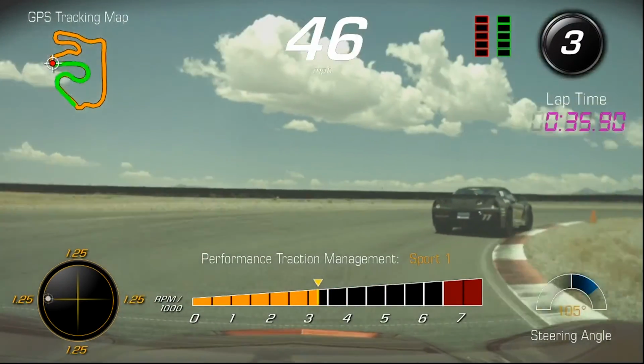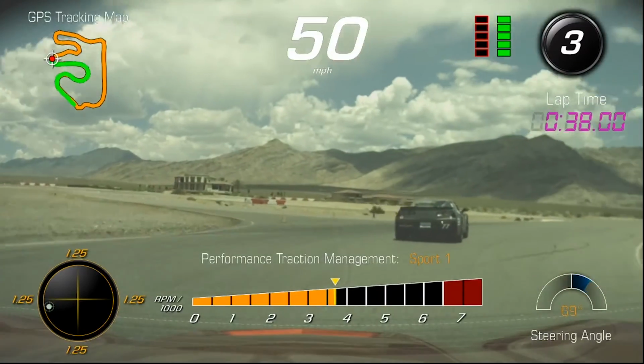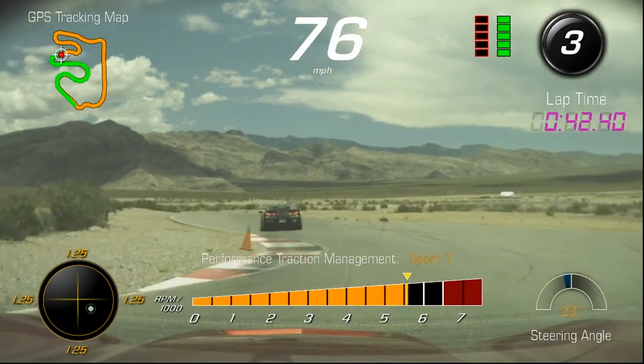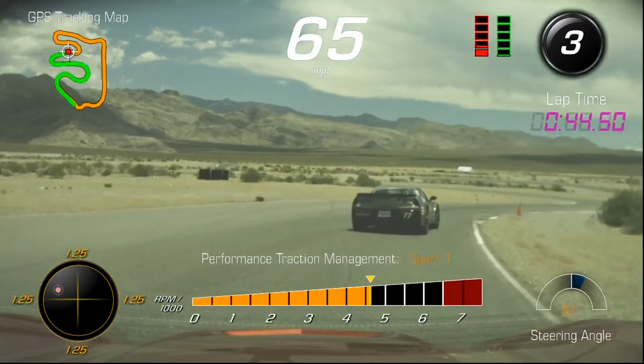This definitely shows you the capabilities of the car very well, so that gives you a little more confidence for the next session for the rest of the afternoon, as you have a better idea what the car can do. This was amazing.